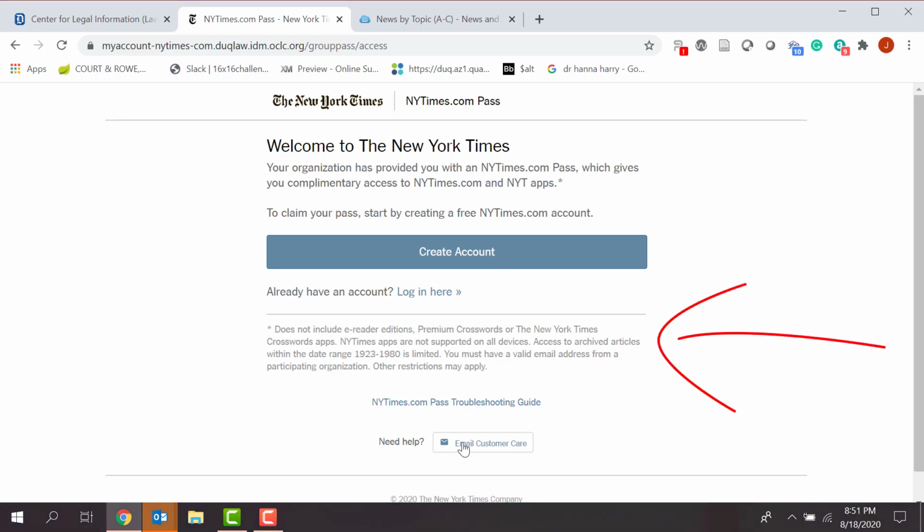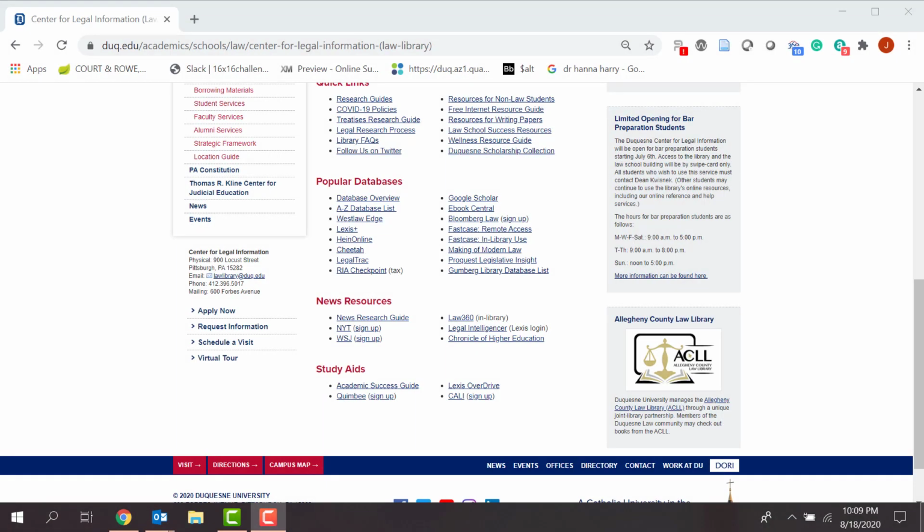And here on the sign up screen, you can see that there is some fine print that tells you that you do not have access to the premium crossword puzzle or certain apps. But for the most part, the access that we get via this Academic Pass account is pretty similar to what you would get if you were an individual who paid for a New York Times subscription. From here, I'm going to go back to the website. That is the New York Times. Once you sign up for your individual account, you can use that to log into the New York Times website.